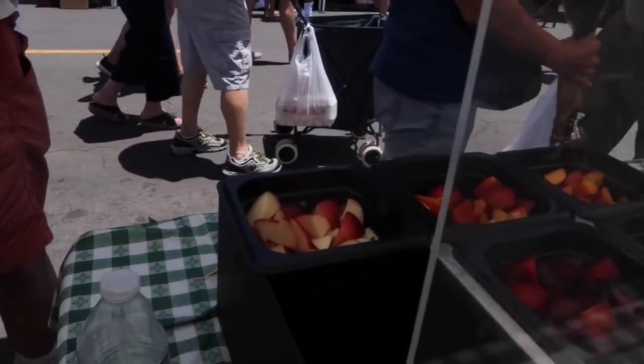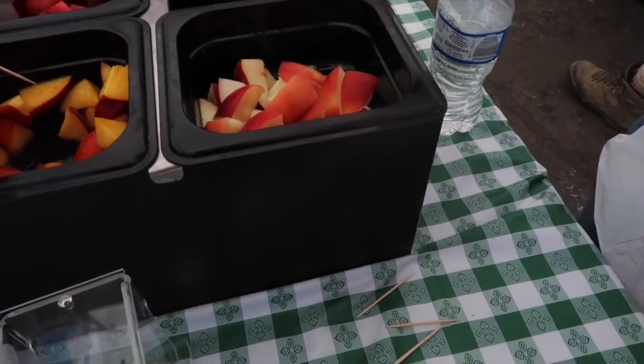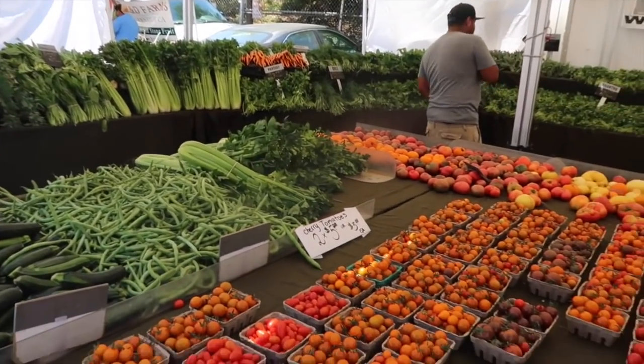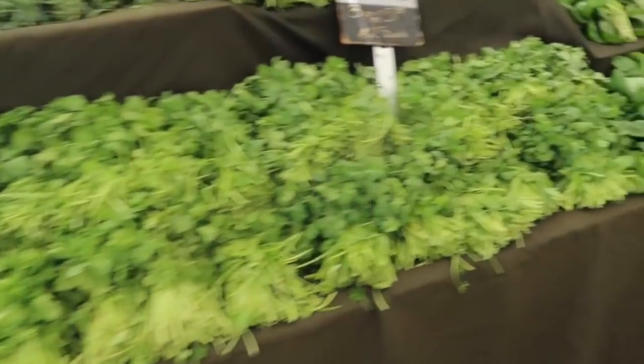Mom, you can taste test. Good? Mm-hmm. I don't even like vegetables and this looks good. My mom is really excited about this right now. She's so like, I don't know where to go first. I'm so excited. It's also fresh.